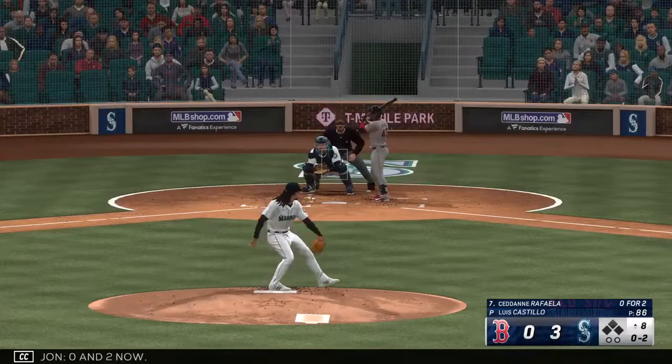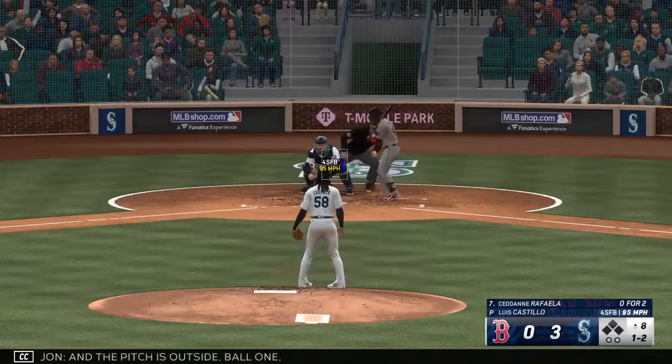0-2 now. Ball. And the pitch is outside, ball one. That one just misses. Two balls, two strikes. Popped up to the left, into foul ground. Rojas drifts towards it. He's got it. And there's one away. Now that second base. And then here's the second baseman, number 47.